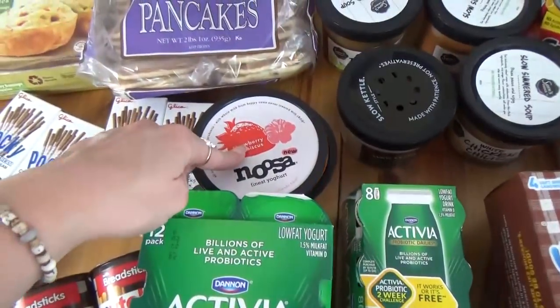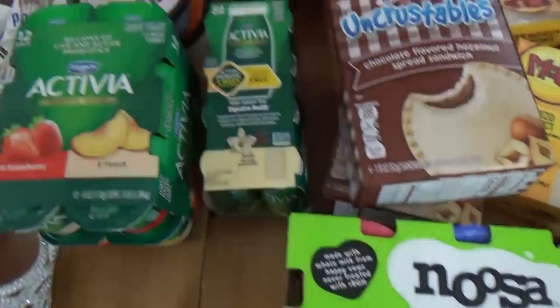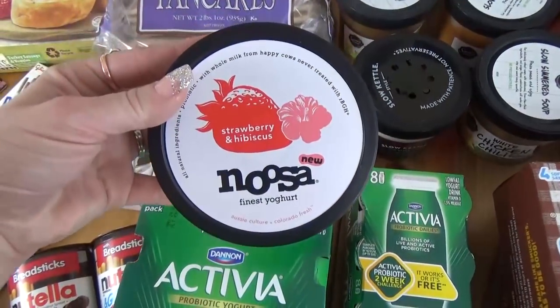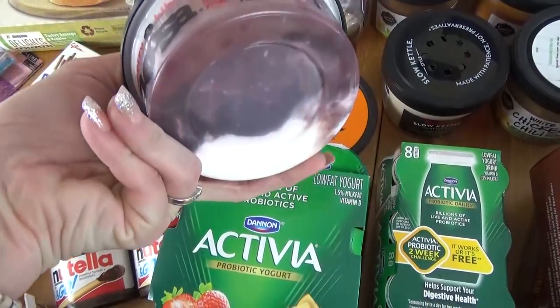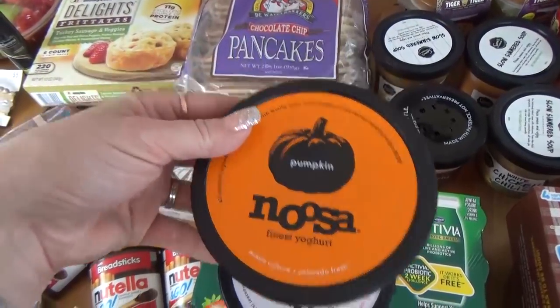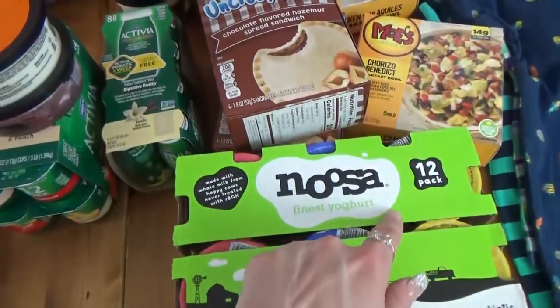I went to Walmart first, so I got these. And then I saw these at Walmart. So we ended up with lots of yogurt. But this is actually the new flavor, the strawberry and hibiscus. I'm excited to try that. It looks really interesting. And then I also got one of my all-time favorites, which is the pumpkin flavor. I wish they made the pumpkin flavor in the smaller size.